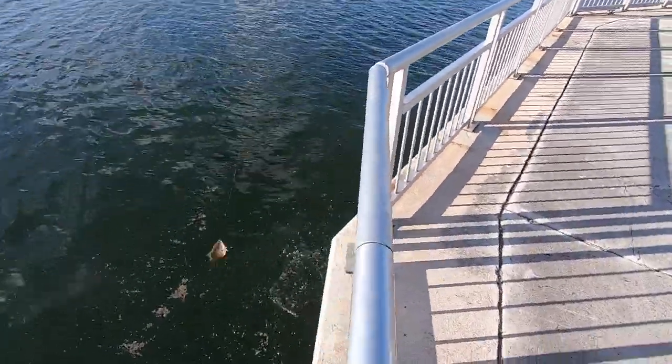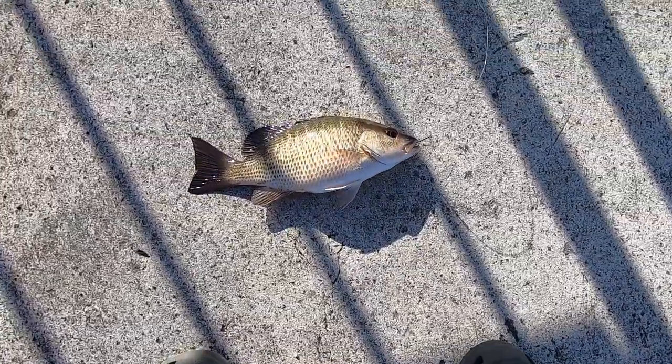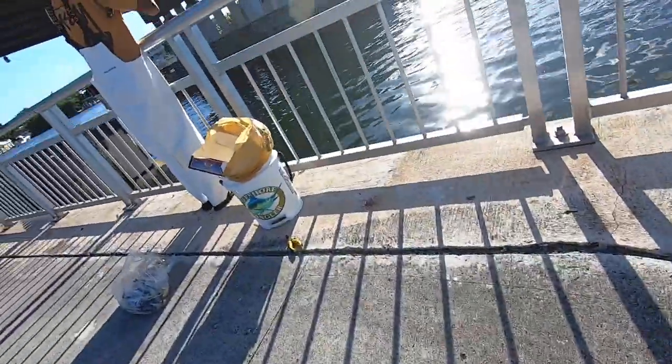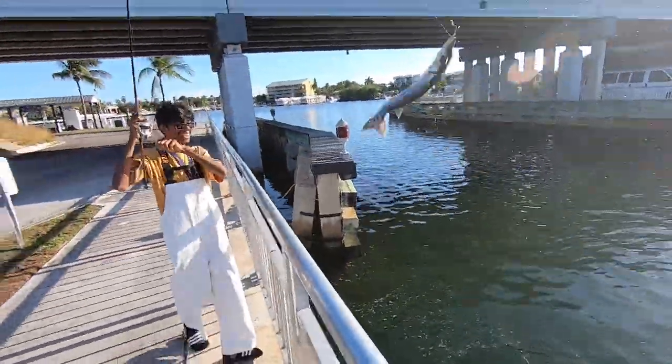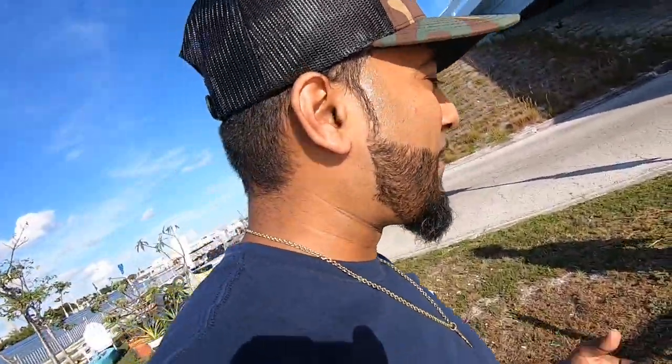All right, first fish of the Keys trip. Nice snapper right there. Really chunky, healthy snapper. This is what you call a mangrove snapper. But he looks kind of small. Oh, we doubled up? Oh, baby Kuda. Oh, snap. Yo, literally been here for less than 2 minutes and we already caught 3 fish.